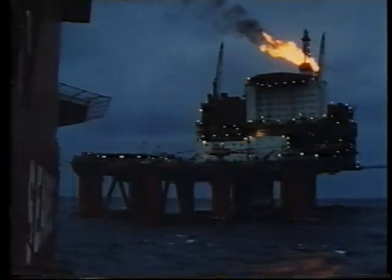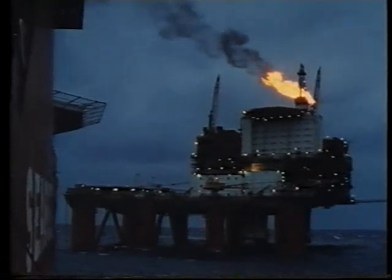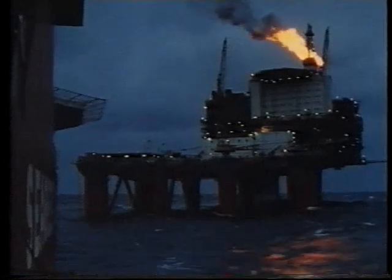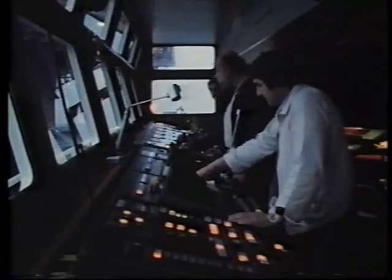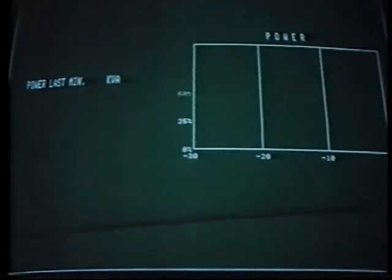The Statfjord platform is in sight. The ship is to be positioned very close to the platform and with great precision. The main console brings together all the vessel's command systems. A computer is permanently interrogated and the different parameters appear on a screen.